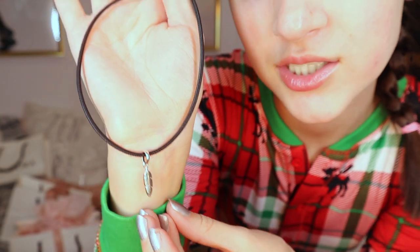Okay, so next, I got this choker. This is actually from my uncle who lives in Thailand. You can wear it like a tight choker, and then a bit more loose, like a little necklace. It just has a little feather.